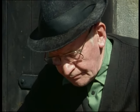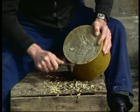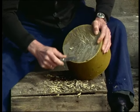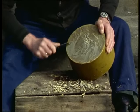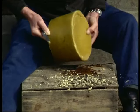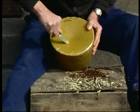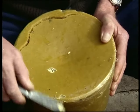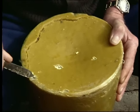To do this, the beekeeper uses a strong pocket knife. Typically, for summer wax, wasps and flies become embedded in the top layer during the cooling process. They must also be removed. The cleaner the wax, the higher the price it fetches when it is sold.